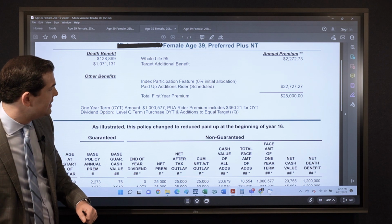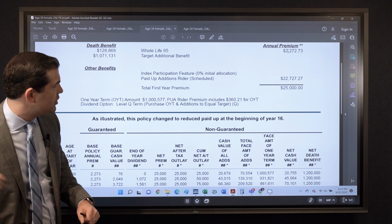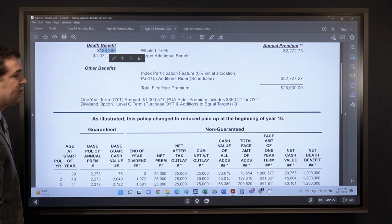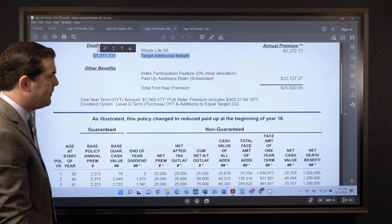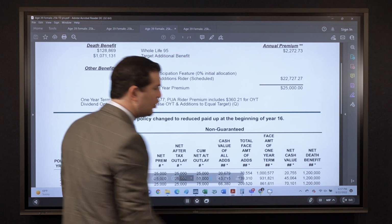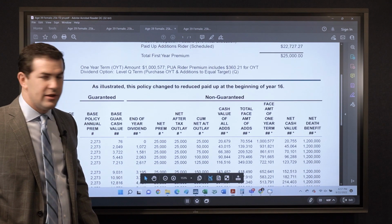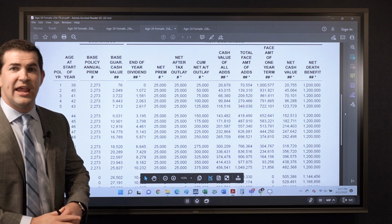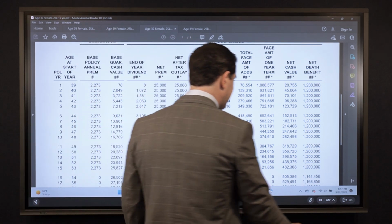But when we look at this, let's scroll down a little bit. Let's capture it. So premium, same dollar amount. Whole life death benefit, initially, same dollar amount. Larger term rider though, almost 1.1 million. Add the two together, you've got 1.2 million. So as we look at this guy, the only difference here is that we've added more term insurance, which gave us a permission slip to be able to 10x the base premium for a longer period of time.